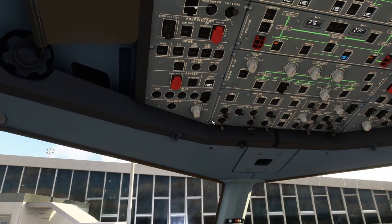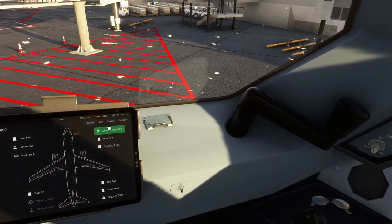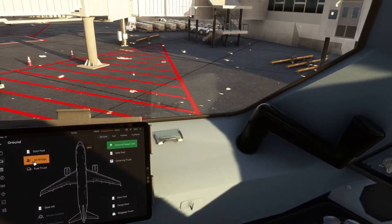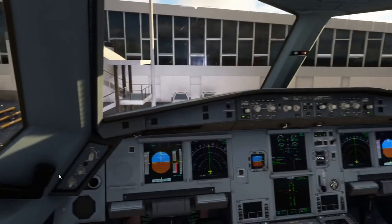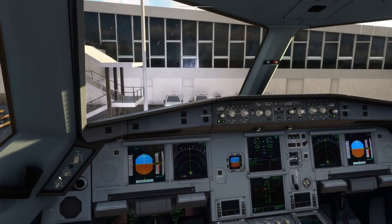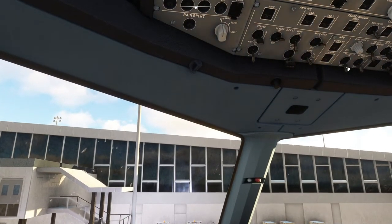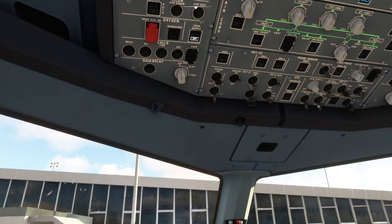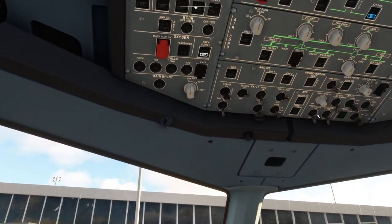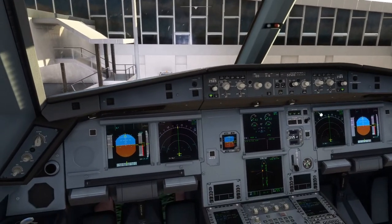Crew supply can go off. We can go and ask for the jetway, which is over here, or jet bridge, I should say. And here it comes. And we can go and let the passengers take their seatbelts off. The doors verified. Very good.